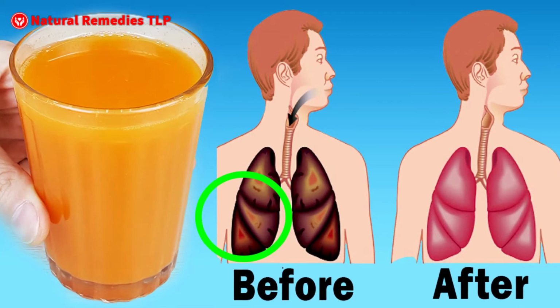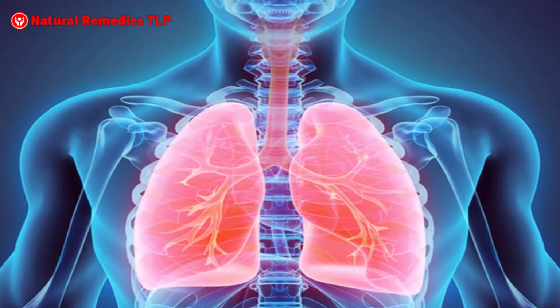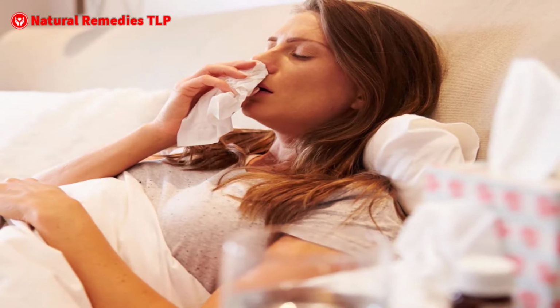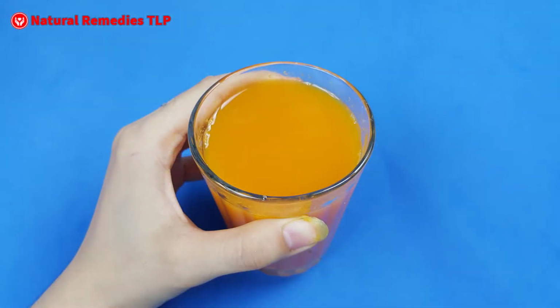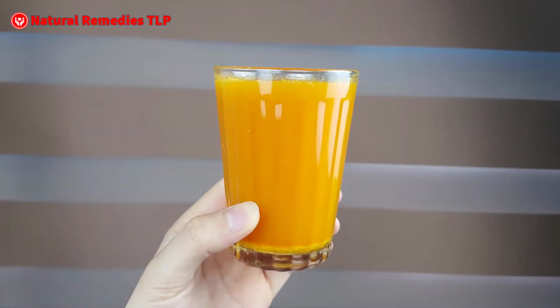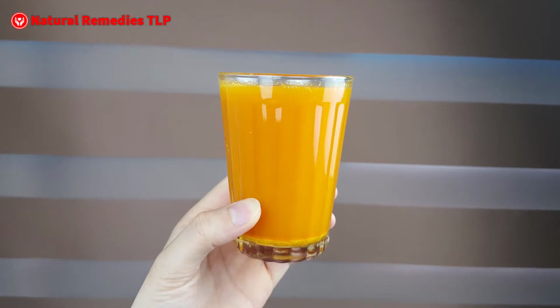Drink this juice to remove mucus and cleanse the lungs naturally. Today, I will share with you a natural recipe to cleanse the lungs in case you are suffering from a cold or get mucus in your lungs. This recipe is useful, effective, simple, and cheap. Furthermore, all ingredients are natural and most likely already available in your kitchen.